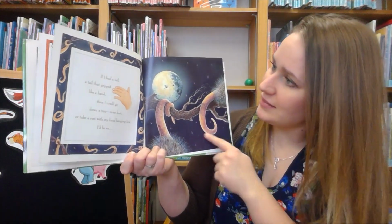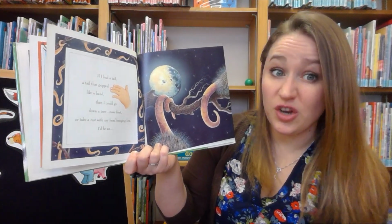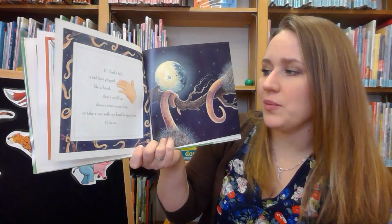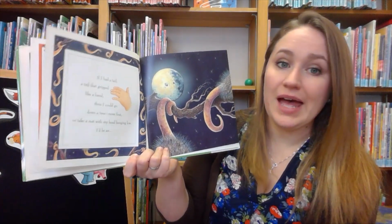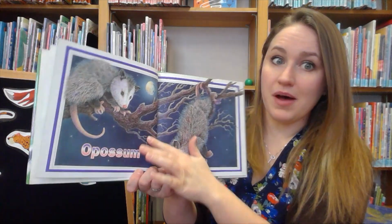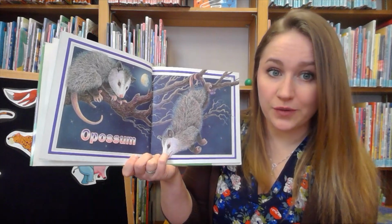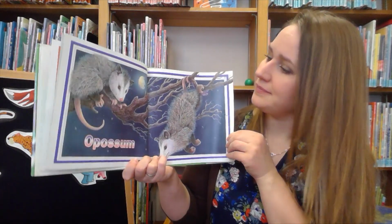If I had a tail that gripped like a hand, then I could go down a tree nose first, or take a rest with my head hanging low. I'd be a possum. Have you ever seen a possum before? They're nocturnal, which means they only come out at night.